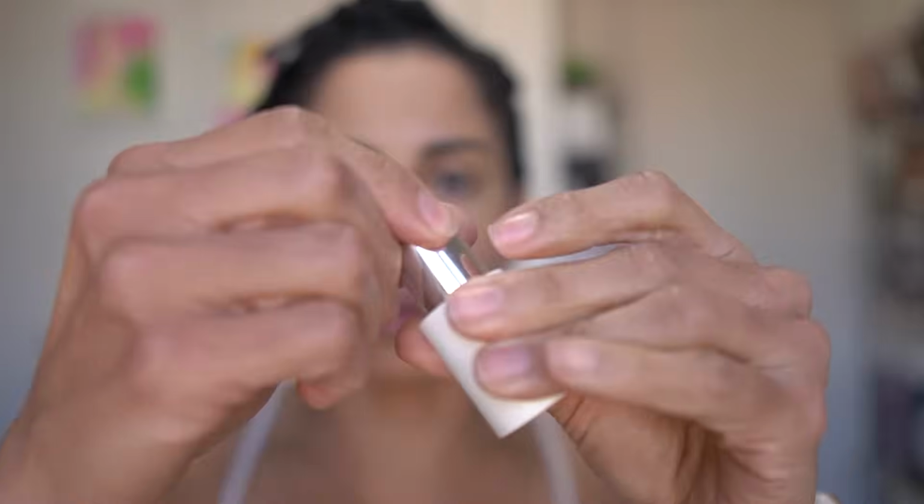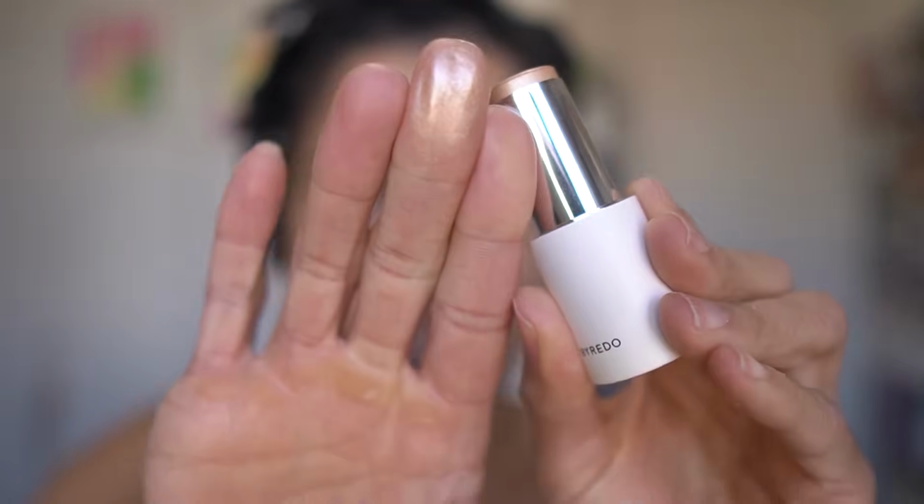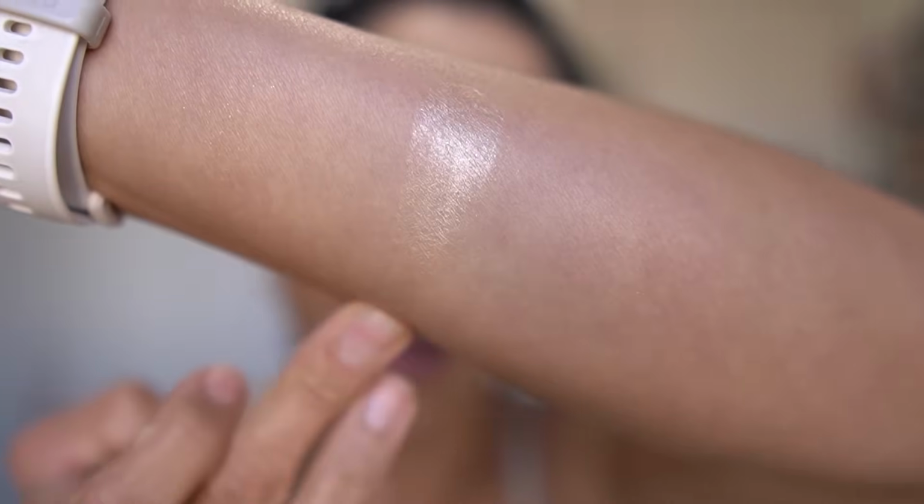The fluid highlighter stick only comes in one shade. It's like a gold champagne leaning situation. And I think Byredo would release more. I think they should, because the stick itself, there's no fragrance to it, is quite smooth and very soft. The shine is incredible, and it's easy to apply on the skin.